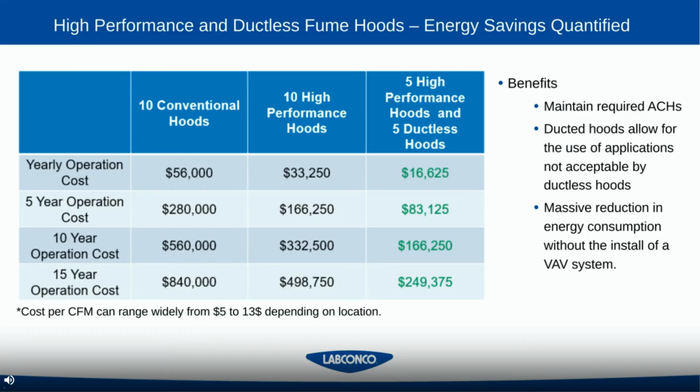So let's take a look at numbers here with this option of using the high-performance and ductless fume hoods in the same laboratory. We already discussed the 10 conventional hoods; those numbers are the same. We already discussed the 10 high-performance hoods; those are the same. But then let's take a look at what happens when we combine them. These numbers, what you'll notice, are rather similar to the other example. They're almost half of the energy consumption of the previous 10 high-performance hoods, and almost a quarter of the conventional hoods. The reduction in energy is blatantly obvious.